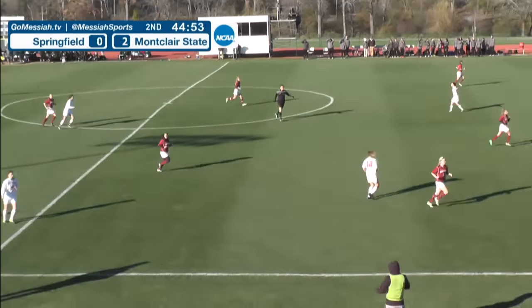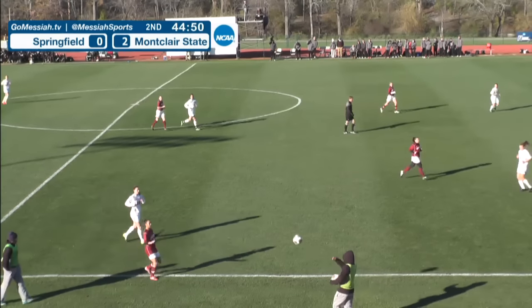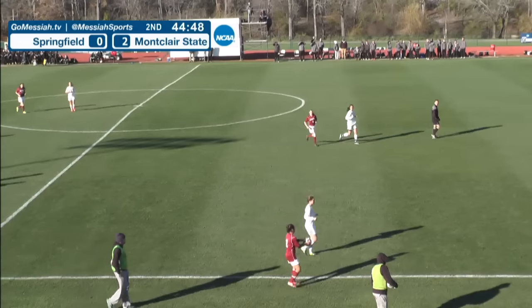So we go, action underway. Springfield with the throw near the sideline.